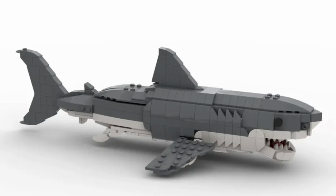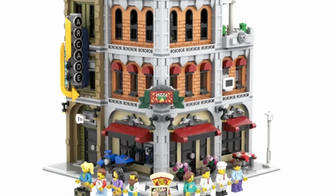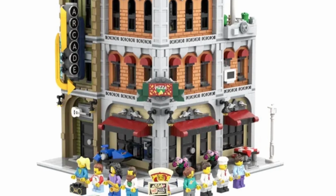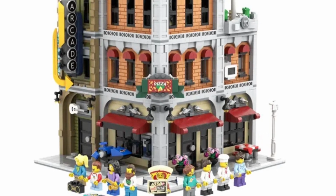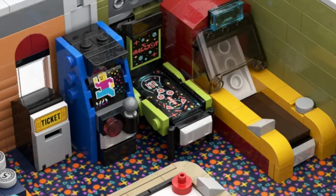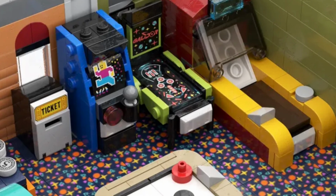Well executed set, and definitely could see that being made. Next, we have the Modular Arcade. Although I would absolutely adore and love seeing this being made, I just don't think Lego is going to make a modular. I hope I'm mistaken, because I would buy this 1000%. I would love to add to the modular line.